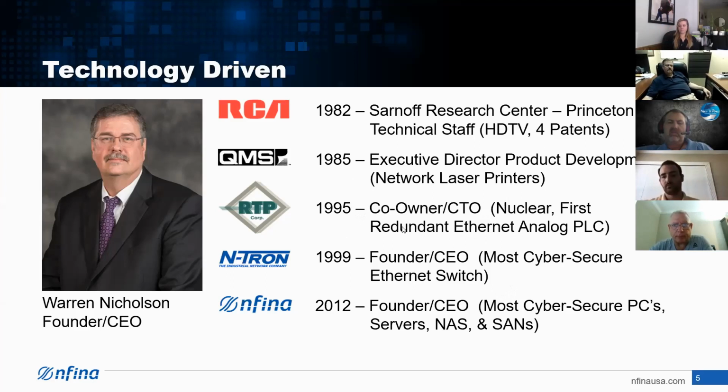I sold my stock at RTP when the IEEE ratified the 1 gigabit Ethernet standard in 99, and I founded Intron. One thing I noticed was that the market did not have a hardened industrial Ethernet switch. So I formed Intron in 99, and one of our big customers was GE. GE used us in all of their gas turbines and wind turbines all over the world.